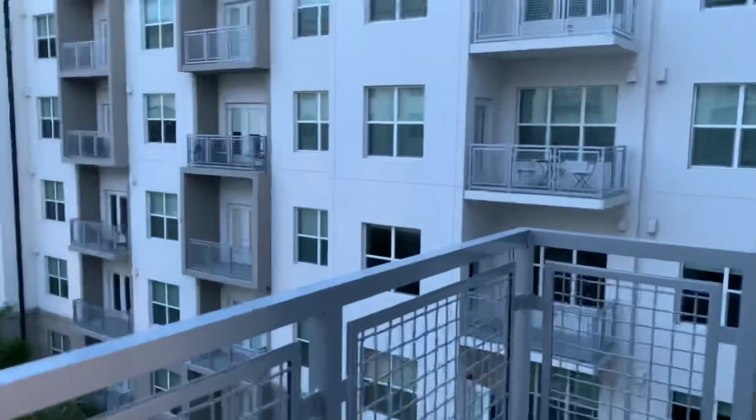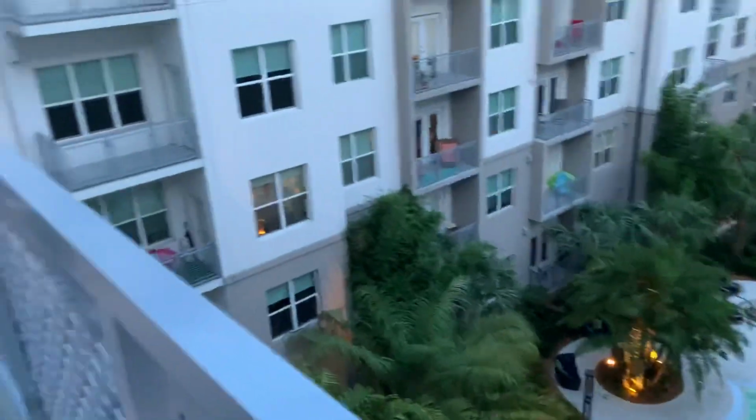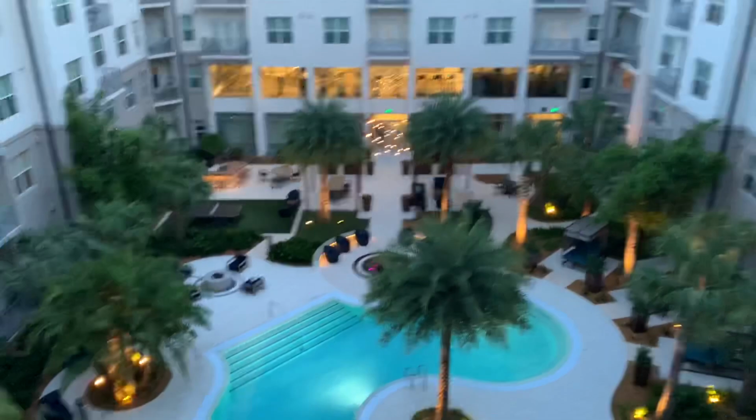And the best part about my new place, oh my gosh, it's the balcony view. I'm gonna get some patio furniture because it's kind of empty out here and I want to sit out here and enjoy sometimes. It's really, really nice.